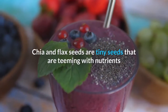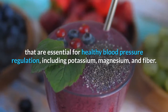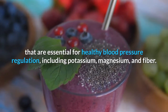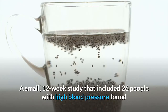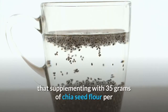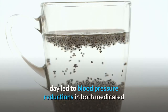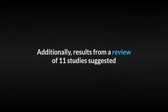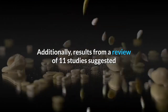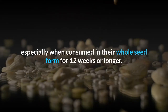Chia and flax seeds. Chia and flax seeds are tiny seeds that are teeming with nutrients that are essential for healthy blood pressure regulation, including potassium, magnesium, and fiber. A small, 12-week study that included 26 people with high blood pressure found that supplementing with 35 grams of chia seed flour per day led to blood pressure reductions in both medicated and unmedicated people, compared with a placebo group. Additionally, results from a review of 11 studies suggested that eating flax seeds may help lower blood pressure levels, especially when consumed in their whole seed form for 12 weeks or longer.